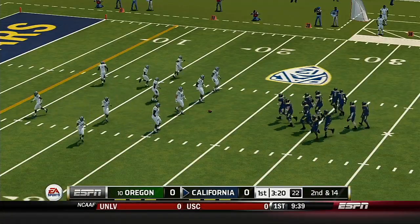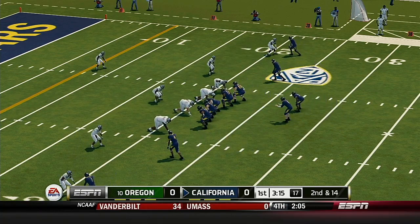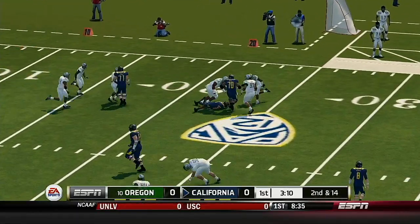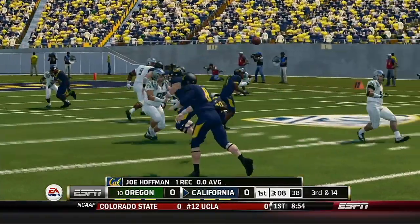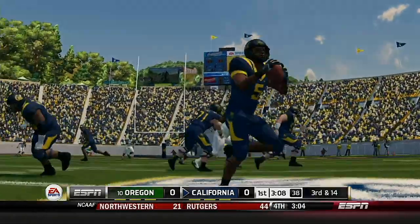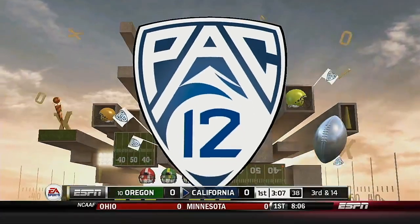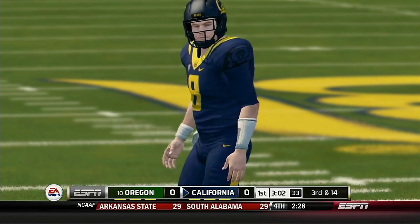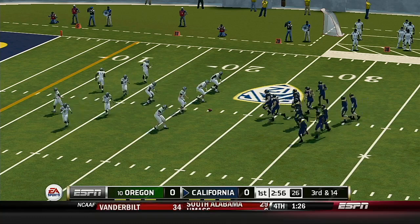From the 22-yard line, second down. Delivers to the halfback on the screen. And they got to him before he could get back to the line. Third down. And this play is number 8 on the drive.